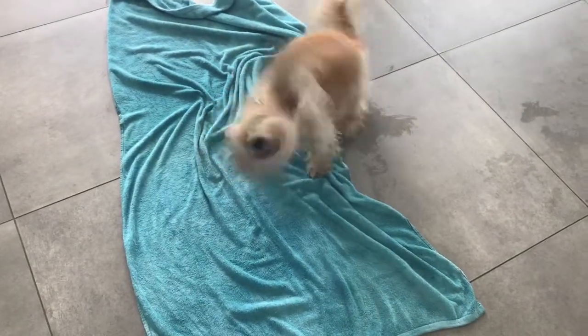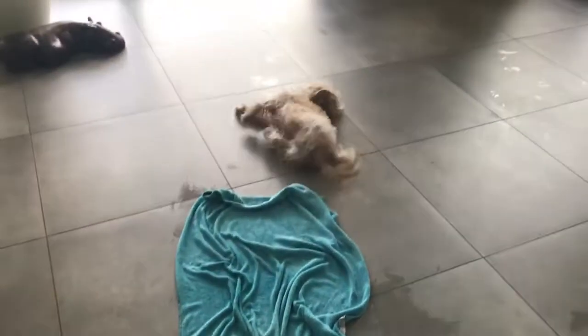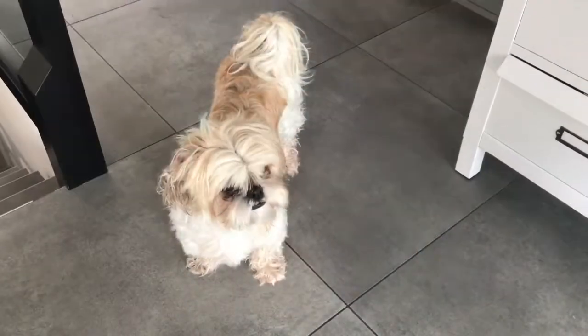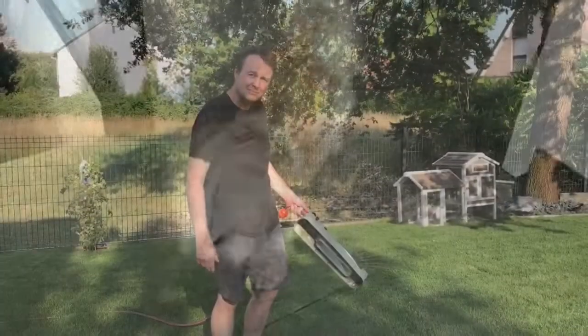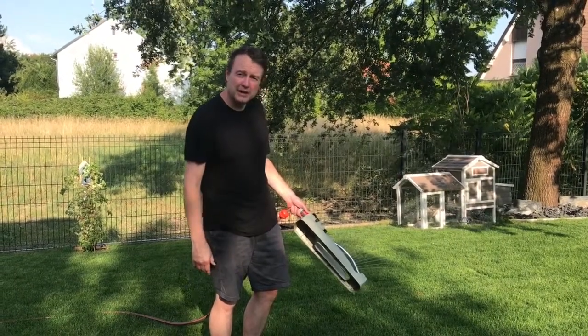Here's clean Georgie. Georgie's trying to dry herself off. This is her routine. P.S. I have to take off my clothes to wash her because I'm the main dog washer and I get soaking wet. Come on, Georgie, on your towel, girl. Good girl. Here's Miss Georgie after her bath when she's all clean and a little wet and she smells so good. Hi, Georgie.